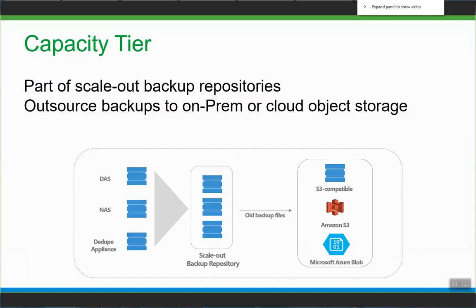So the question was, how can we start to use this cost-effective cloud-based object storage as a storage mechanism? Our developers certainly wanted to access that, but we wanted to make it as easy as possible for you. We didn't want you to have to create a repository in the cloud, then create a second backup copy job that's going to move the data up there. We wanted to make it seamless to the end user.